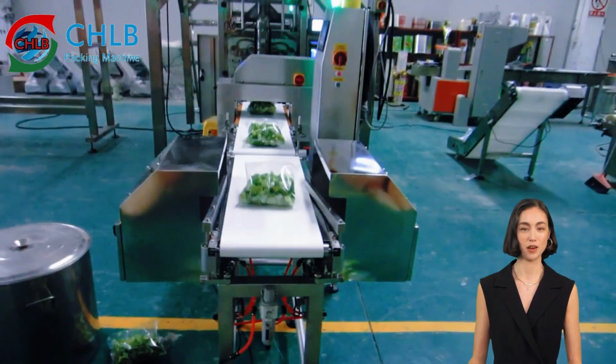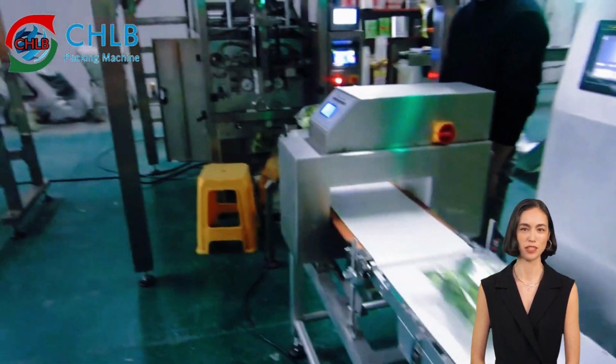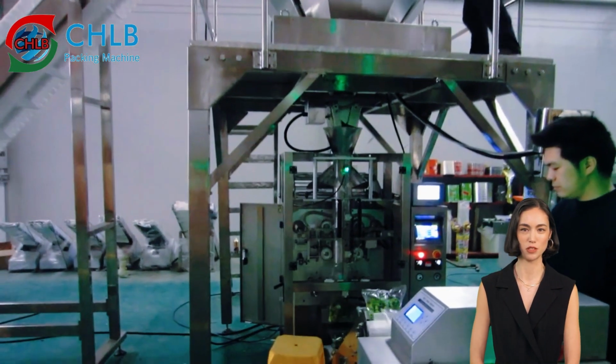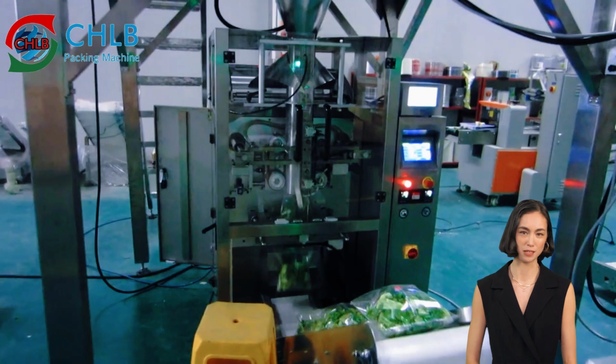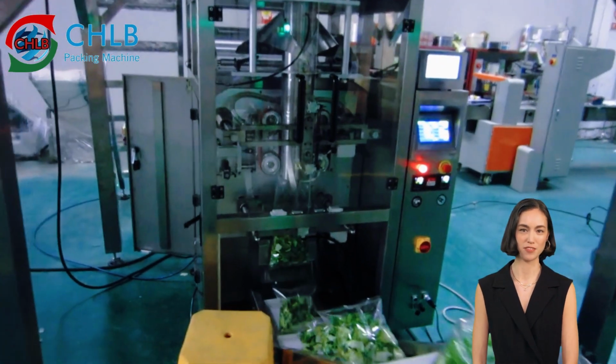In addition, in order to achieve high-precision temperature control, the equipment is equipped with an independent temperature control system that can accurately adjust the sealing temperature to ensure that the seal of each packaging bag is both beautiful and smooth, avoid product leakage, and ensure the reliability of the sealing effect.